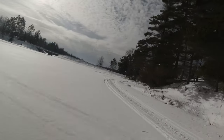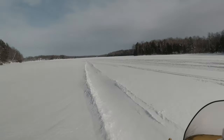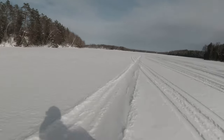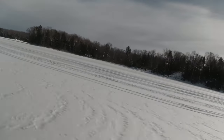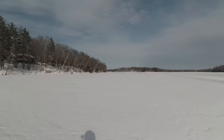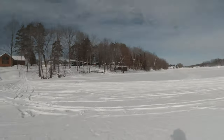This is the bridge that you can see from my house, and then the hilltop is right there. You can see from the bay by my house. I love these untouched areas where it's just nice smooth snow.